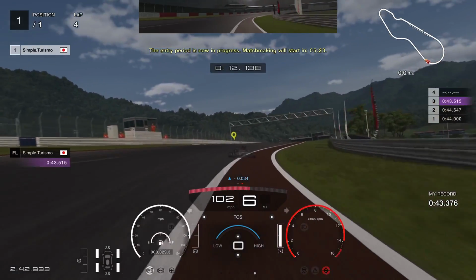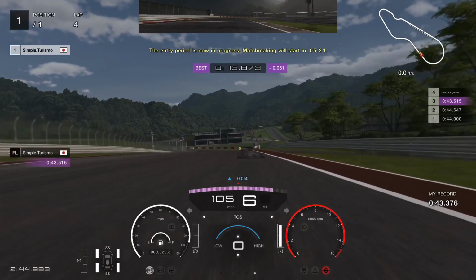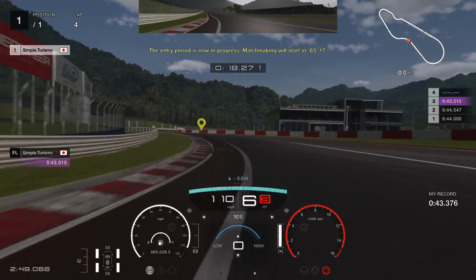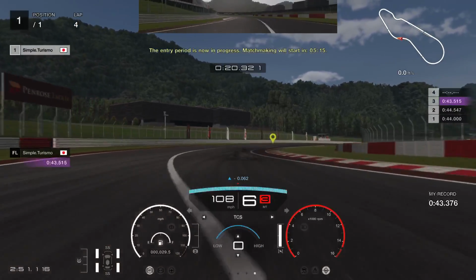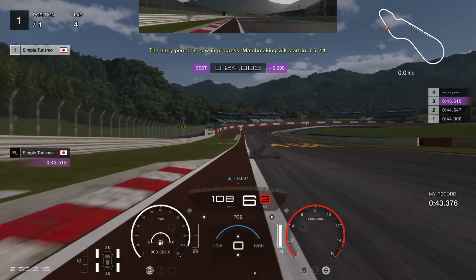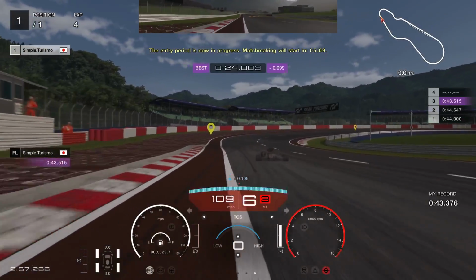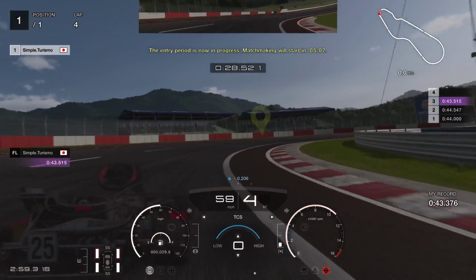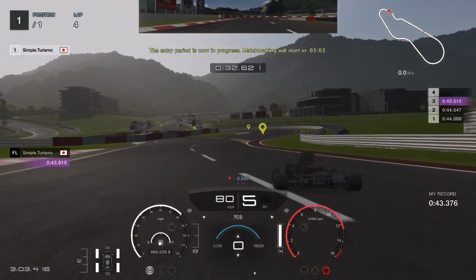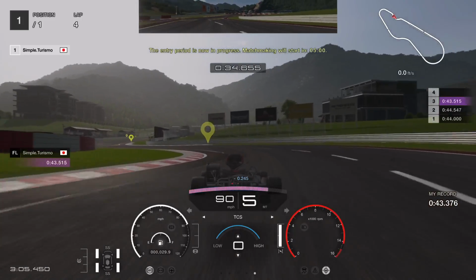So let's just check how it handles with me going even harder and trusting more the counter steering assistance. Now I have to say one thing to you. The counter steer assistance doesn't do any magic, but it helps you, especially us controller gamers. As you can see, again, I just punch through the corner without a problem, okay?